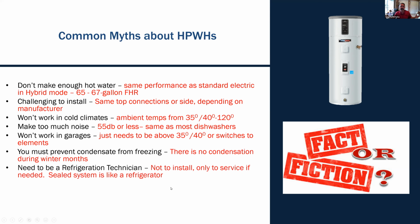And some will say, well, I'm not a refrigeration technician, how can I install these? And I remind them, you didn't have to be a refrigeration technician to push that refrigerator into your kitchen and plug it into the wall. These are sealed systems from the factory. The only time you'd ever have to have an HVAC license is if you work on it.